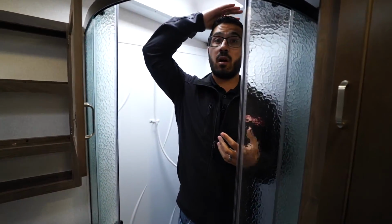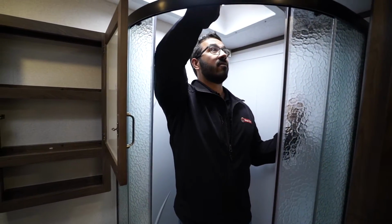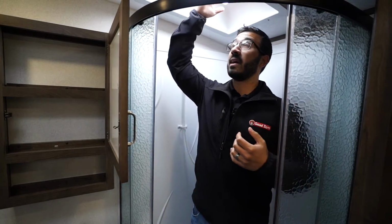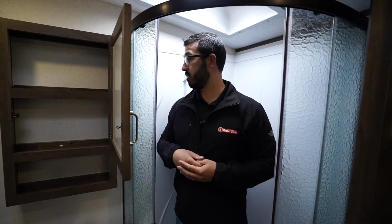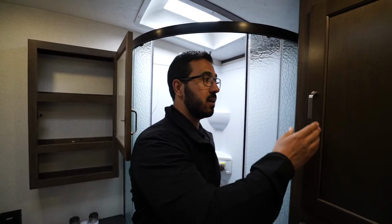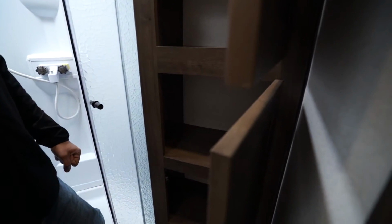I'm 6 foot tall. Because of the ceiling height here, as you can see, I have plenty of room. It's one of the great things about having that barreled ceiling. That skylight gives you even more space. So I can be 6'3" and still be able to shower in here without having to bend down. You'll also notice the hand wand and then a couple of shelves behind me. And lastly, right outside the shower is a large additional linen closet.